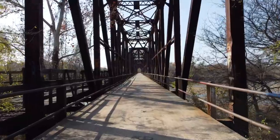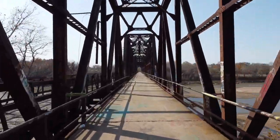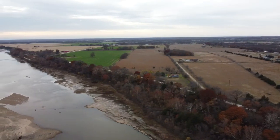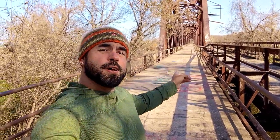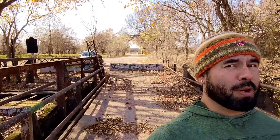And then I think it was during the coal mine era where workers were transporting coal from one state to another. And yeah, so if you go over this way, which is east, that gets you into Oklahoma, literally just across the bridge. And right here where I'm at is Texas. So Grayson, I guess, Grayson, Texas. But yeah, let's check this bridge out.